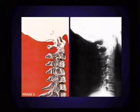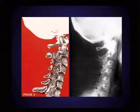So now if we'll look at the next slide, we're going to see a progressive degeneration, and it goes on and on. And so what we're looking at, if we look here a little further now down on the x-ray, we see hardly any disc left space. We see a nice disc almost on the bottom of the film, right there. And if we come up a vertebra, see there's hardly any disc left there anymore.